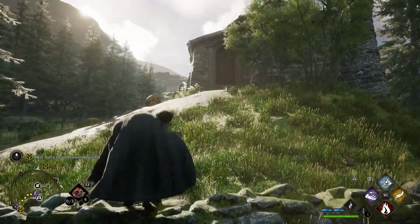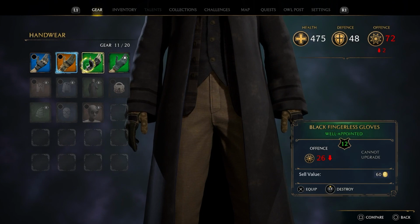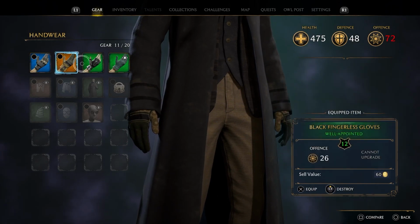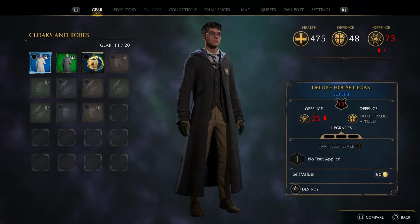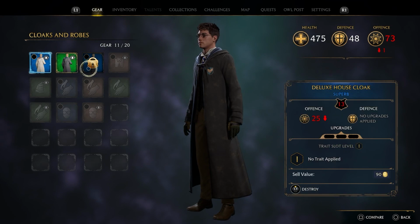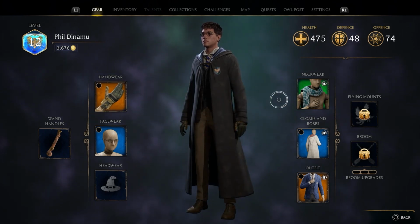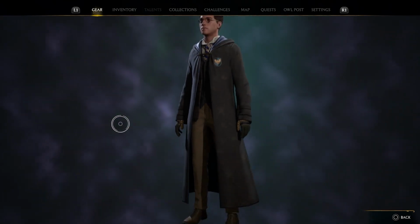Wait. First, let me just change the gear here. We have these. I like this one. I like these ones. Oh, I see. 13. Oh, it's like a cloak itself, so. Okay, so let's. Oh, we're almost there since we're almost reaching level 13, so that's good. Okay.